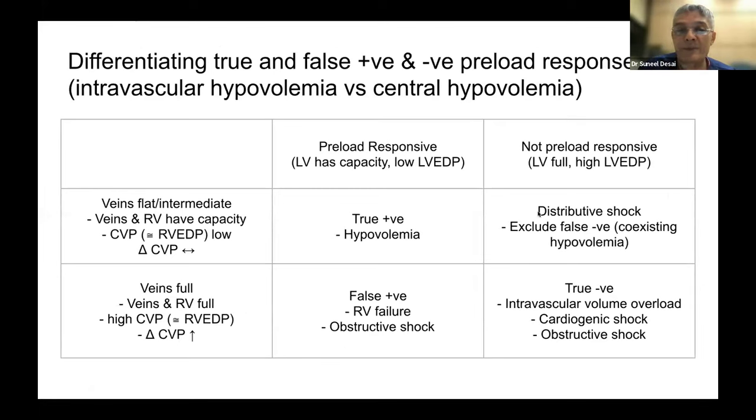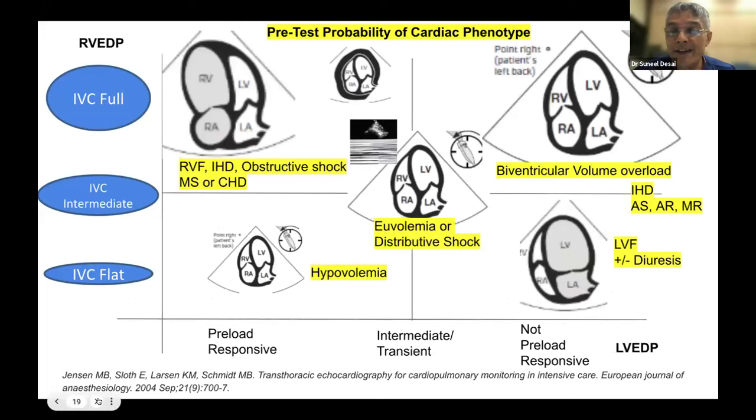So if we just looked at preload responsiveness in isolation, we'd be wrong. We have to look at the venous system as well, and we can differentiate whether it's a true or a false positive or negative. It gets better than that. We can actually have a pretest probability of what the heart would look like without even seeing it. We can look at the neck veins. We can look at preload responsiveness as a surrogate for LVEDP and neck veins as a surrogate for right atrial pressure. And we can get a very, very good impression of the likely pathology that we're dealing with before we even get there. That's quite cool in early resuscitation.